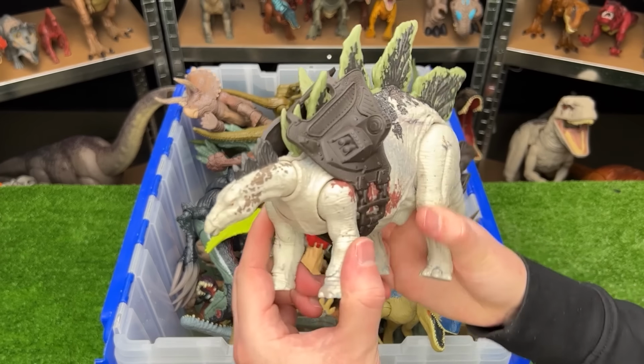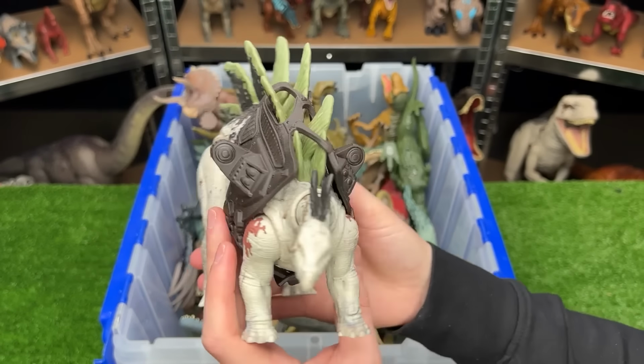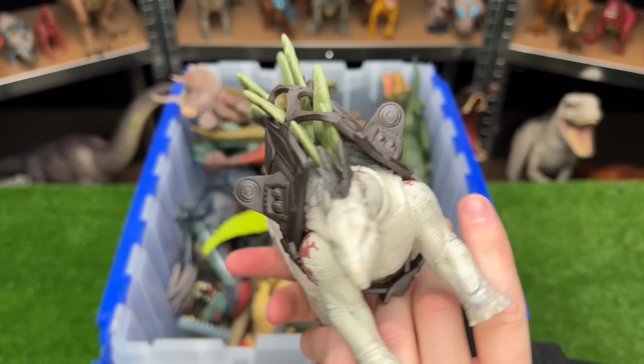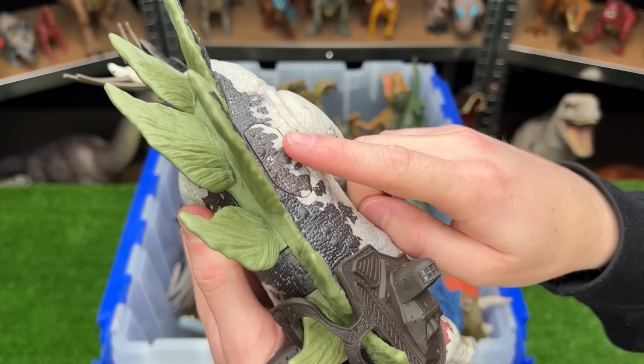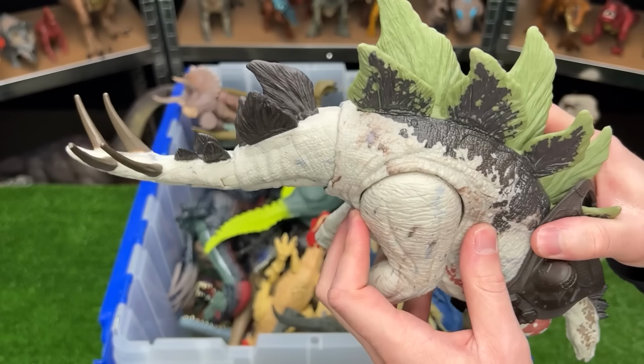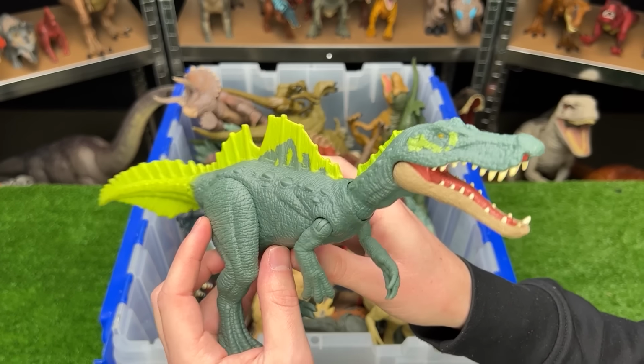And this gigantic figure is the Stegosaurus from the Dino Tracker series. It has this huge backpack and two action buttons. The first swings its tail up and down, and the second on the other side swings its tail side to side. Next up, this crazy looking predator is called the Ichthyovenator.